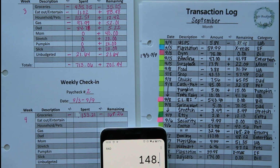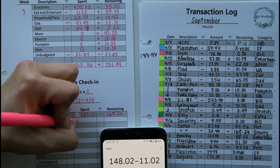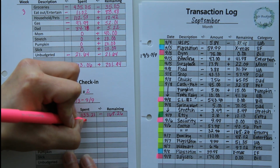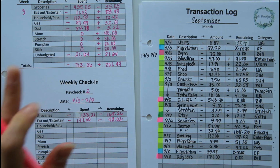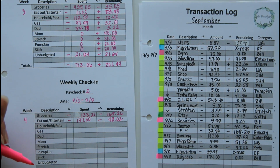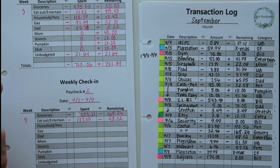So $148.02 is what we spent in 2 weeks, minus the $11.02 we spent last week. That means we spent that $137 you can see was all at that bowling fun center. And then we were over budget by the $48.02. I'm going to go ahead and just plug these in. I've already calculated the other expenses just for the sake of saving time, but I do like to show you guys an example of how I come to these numbers, what's easier for me and makes it so that I'm likely to make fewer mistakes.